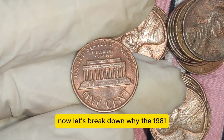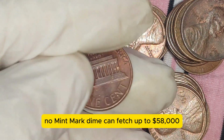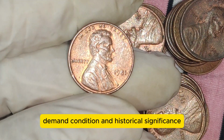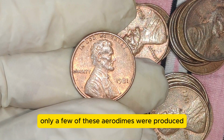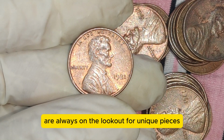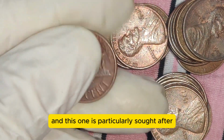Now, let's break down why the 1981 no-mint mark dime can fetch up to $58,000. The value of any collectible coin is determined by a few key factors: rarity, demand, condition, and historical significance. Only a few of these error dimes were produced, and even fewer have been found. Coin collectors and enthusiasts are always on the lookout for unique pieces, and this one is particularly sought after.